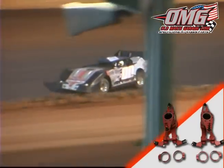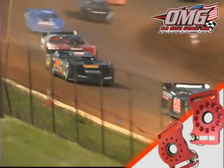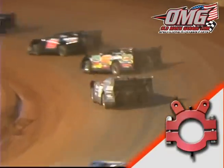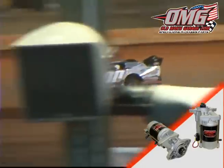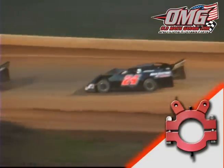Greg Martin coming from the inside of row 2 up into the second spot. Brian OMG will lead lap number 1. Greg Martin second. Bobby Giffen in third. As we're just past the halfway point, 7 laps down and 5 to go. Looks like the best battle on the racetrack going to be up front for the lead.